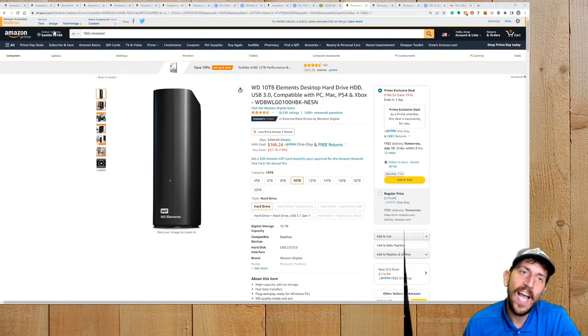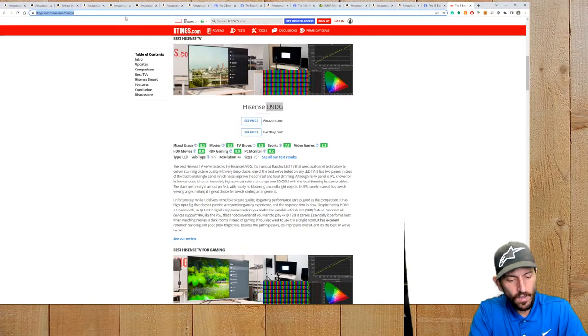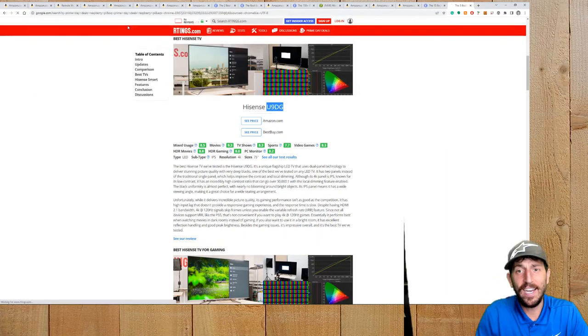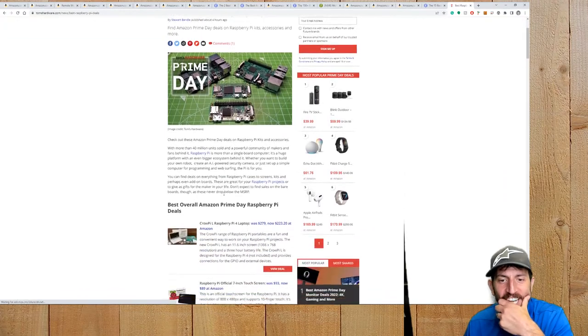Any deals on the Raspberry Pi 4? So you know what? They actually have... who did that? Somebody did like the best Prime Day deals Raspberry Pi. Somebody already did it and I was looking through them and it was garbage. There was nothing. Yeah, here it is. The best overall. Yeah, Tom's Hardware did it. I was looking at it earlier.